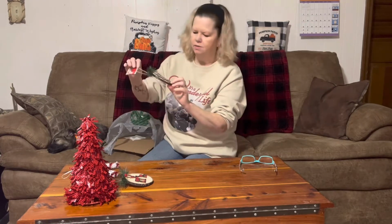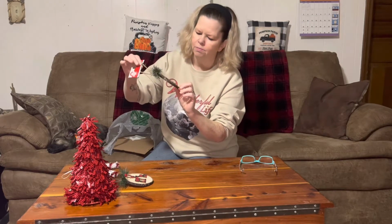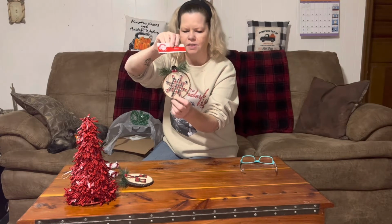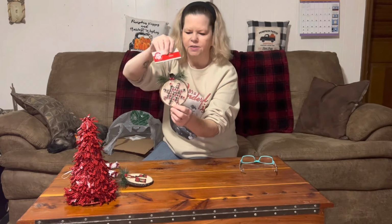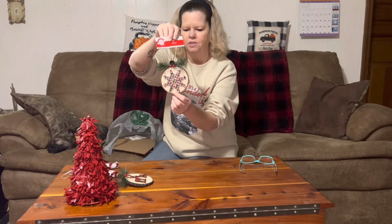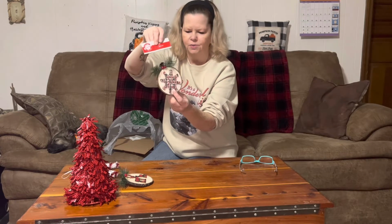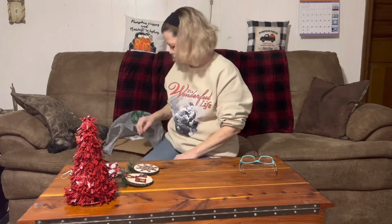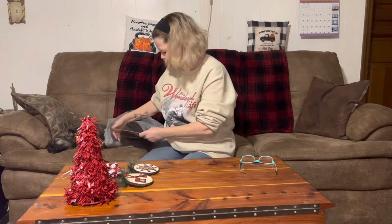This one is a little snowflake. Kind of in a weird plaid design, not necessarily the buffalo check, but I really like it. And it's got the berries and the greenery and the pine cone on it too. I thought that was so cute. Those are ornaments. I don't know if I'll use them for ornaments or if I'll use them for some other decor, but I'll decide that later.